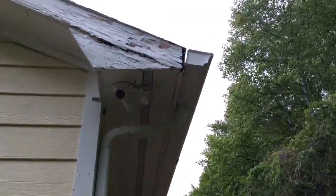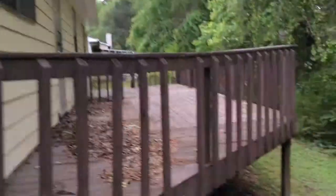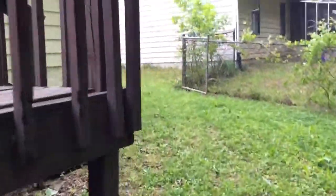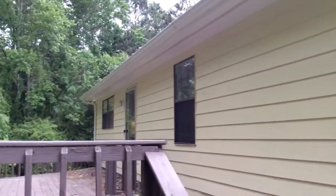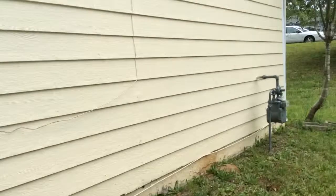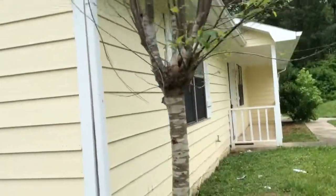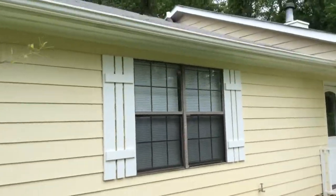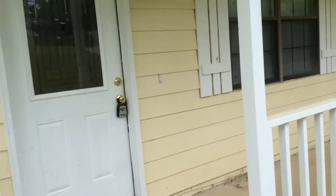If we don't hurry up and get those gutters cleaned out, you see the gutter separating from the front of the fascia board. Those gutters will fall as weight accumulates in them. Screens on most of the windows, just not this one. Other windows are in good shape. We actually have a screen door coming off of the kitchen. Let's take a look inside.